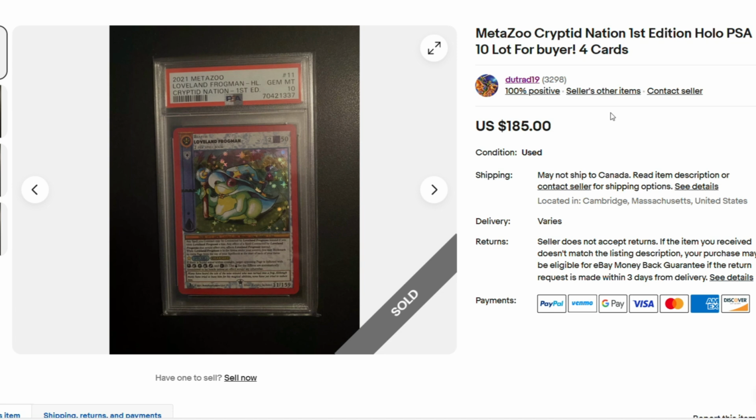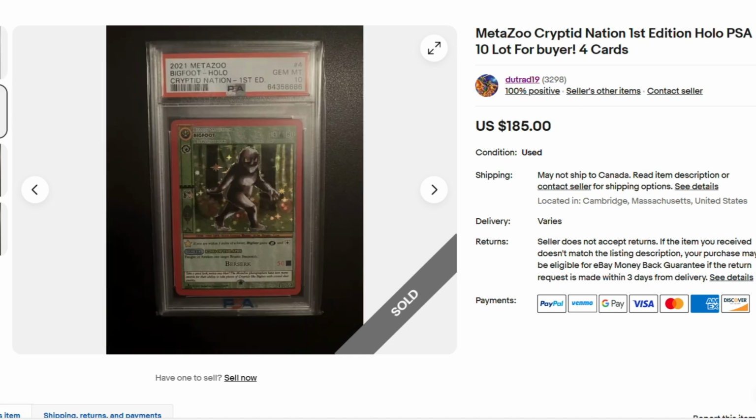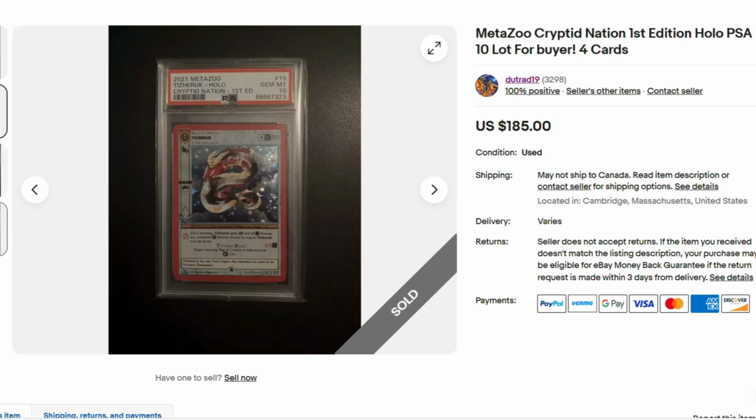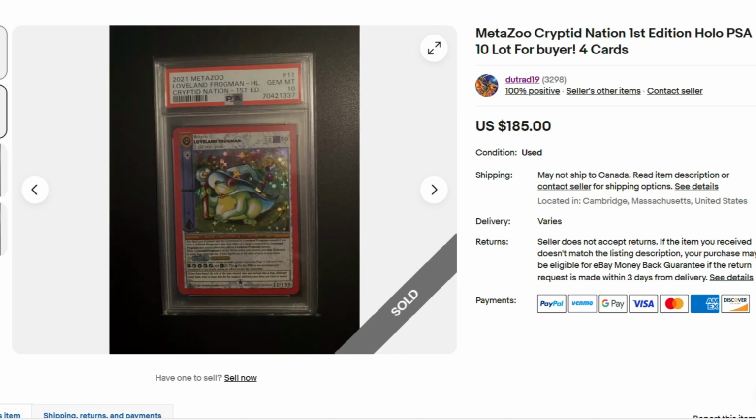Here's an interesting one. So for $185 American, there's 4 PSA 10 cards. They're all full holo, but they're just first edition, not Kickstarter. So Loveland Frogman, Bigfoot, Flatwood Monster, and Tizaruk. I'm honestly surprised it's sold for that much. That's actually, I mean, you have to throw in a Mothman too, but impressive.